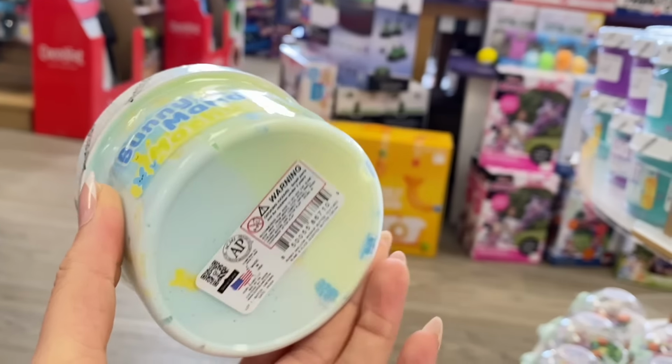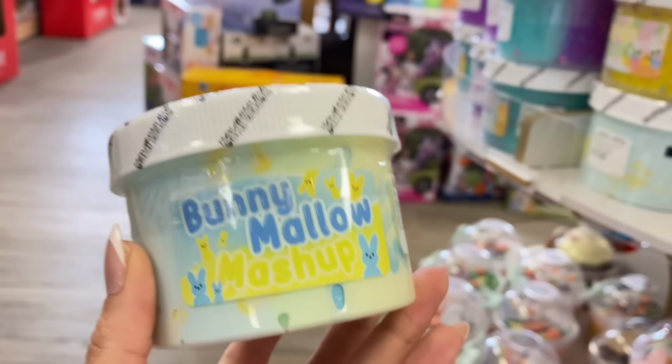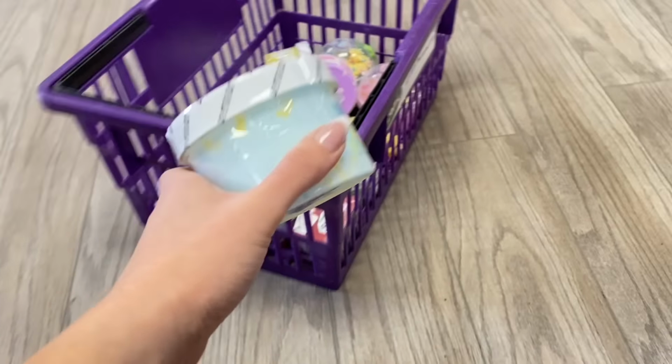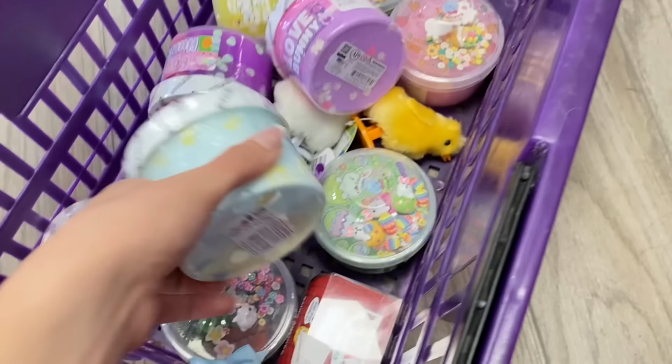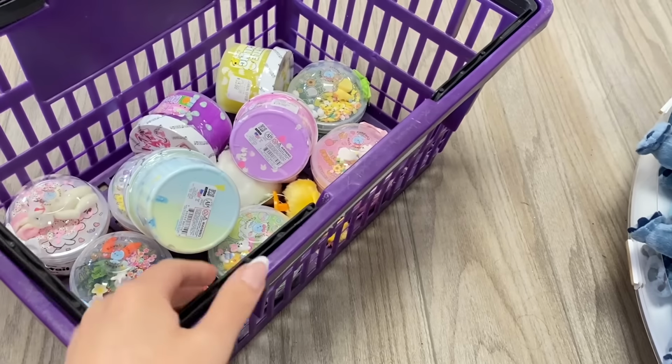Bunny Mallow Mashup. I think they've had this out every year. It's a classic from Dope Slime. I think they change up the packaging ever so slightly, but I recognize the name. It's a classic that always comes back, you know? So we're gonna add this to our basket of fun. We should call this our Easter basket. I know it's not technically an Easter basket, but you get it?